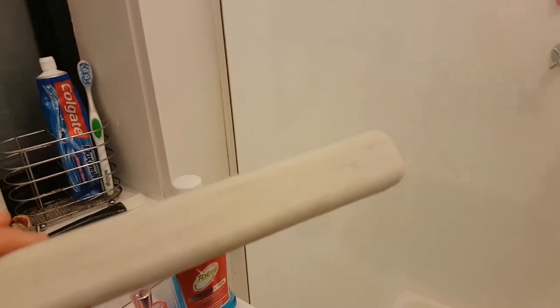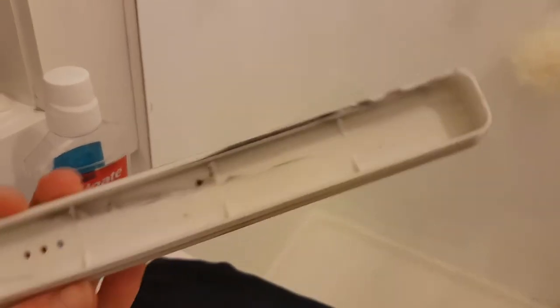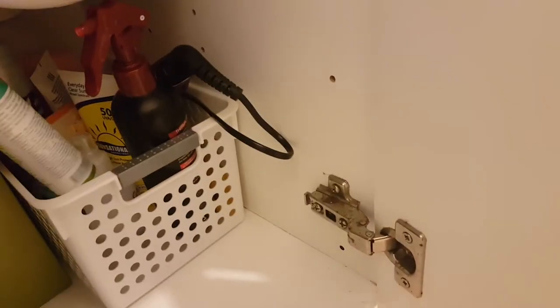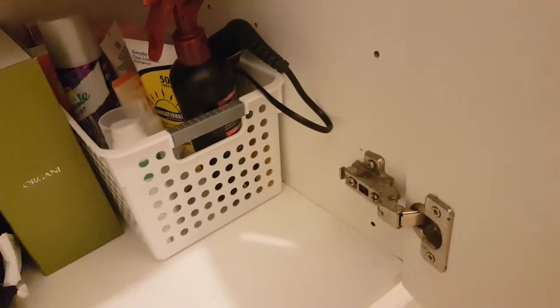And I've actually got in here somewhere. Aha, found ya. I've got a nice little toothbrush carrier, which I got for $3 from Kmart a while ago. And it's really cute. I love it. I love these sorts of things. Because I don't travel much, but when I do, I like to keep my toothbrush safe and secure, and then anything else that I might want to take with me.